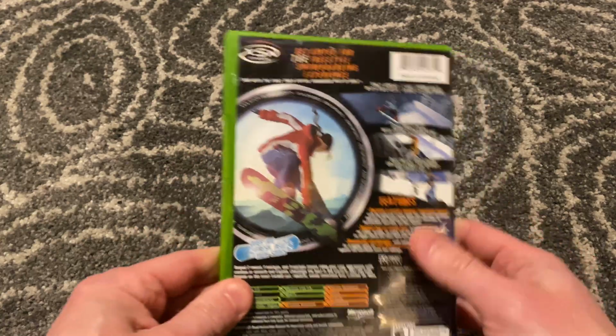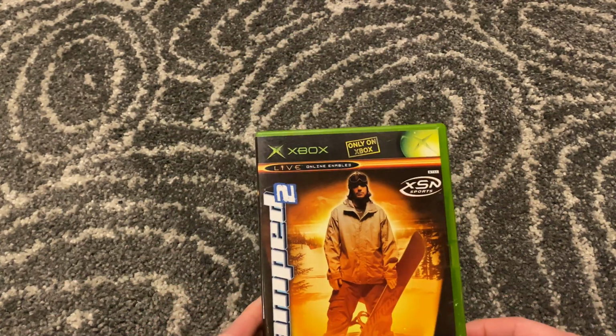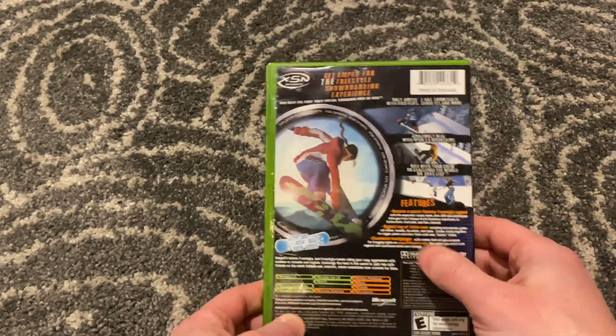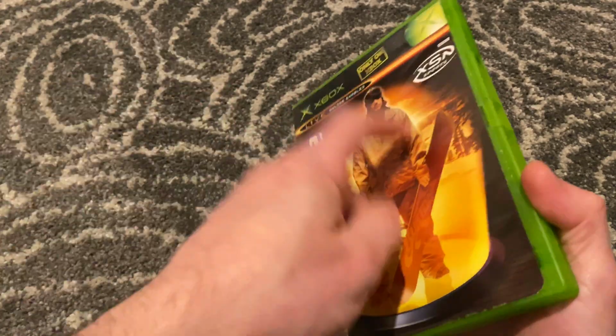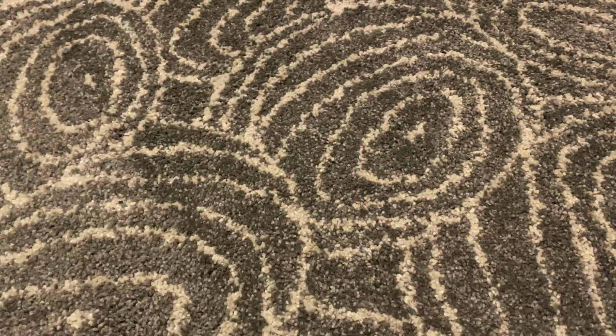And so my thought was either A, I would just repurpose the box for another game if I needed to, or B, I could find the disc online for cheap. I got lucky, I found the disc online for cheap to where it cost the same price for this game as it would have been had I bought it at that place, like $4. So that's pretty good.